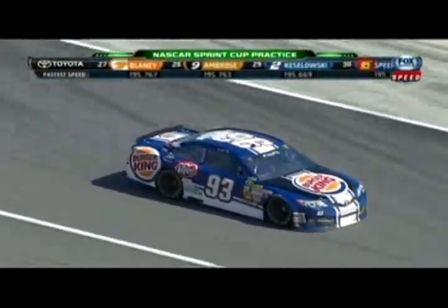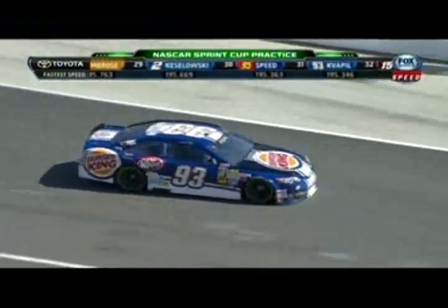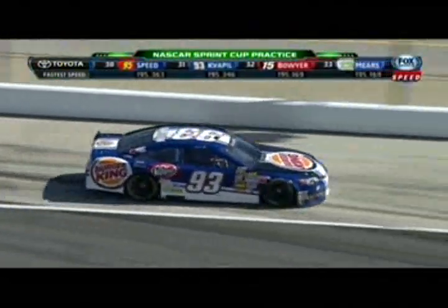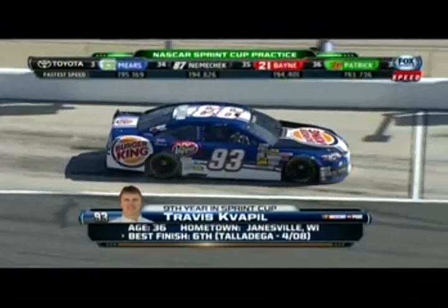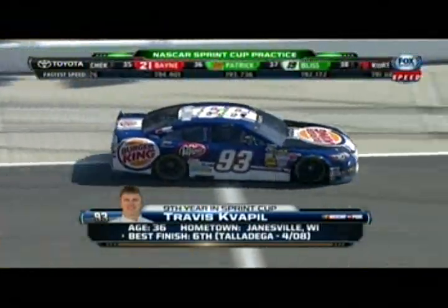No, when you said that, that 93 car was coming off the racetrack, I didn't think he was going to get that thing wound up. He might want to not run too many laps on that right front tire. He slid it so far.